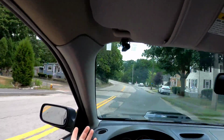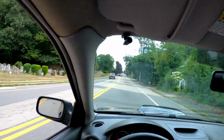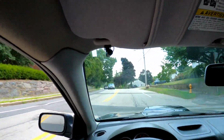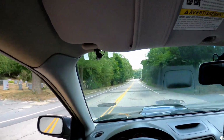The body, like I said, I'd rather get a nice body with no engine than a car with a built engine and a bad body, because it's just really hard to find them like this anymore. And I got extremely lucky.